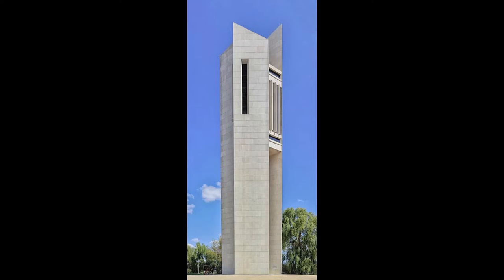It has 57 bells, ranging nearly 5 octaves from the 6,108 kilograms (13,466 pounds) bass bell in F sharp to the 8 kilograms (18 pounds) treble bell in D.